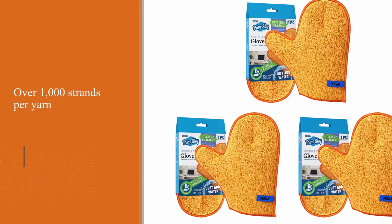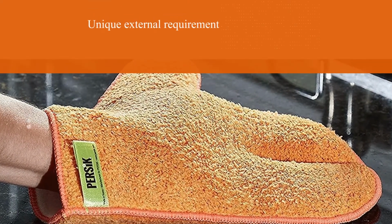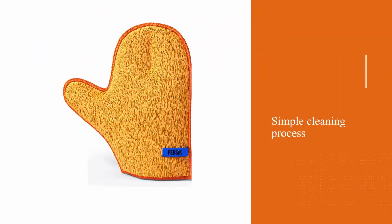To produce this cloth, the manufacturer follows a thoughtful process using ultra microfiber. There are over 1,000 strands per yarn, which allows the materials to remove dirt and dust off many surfaces with water as the only external requirement.